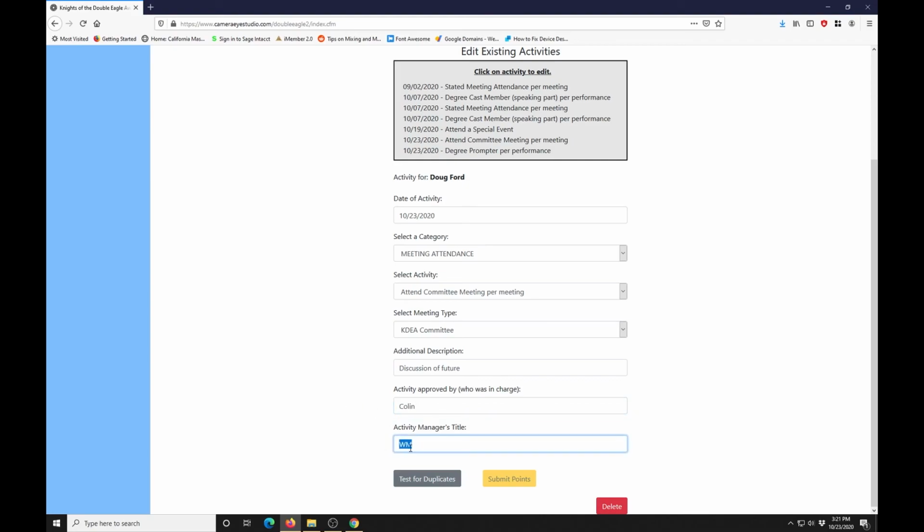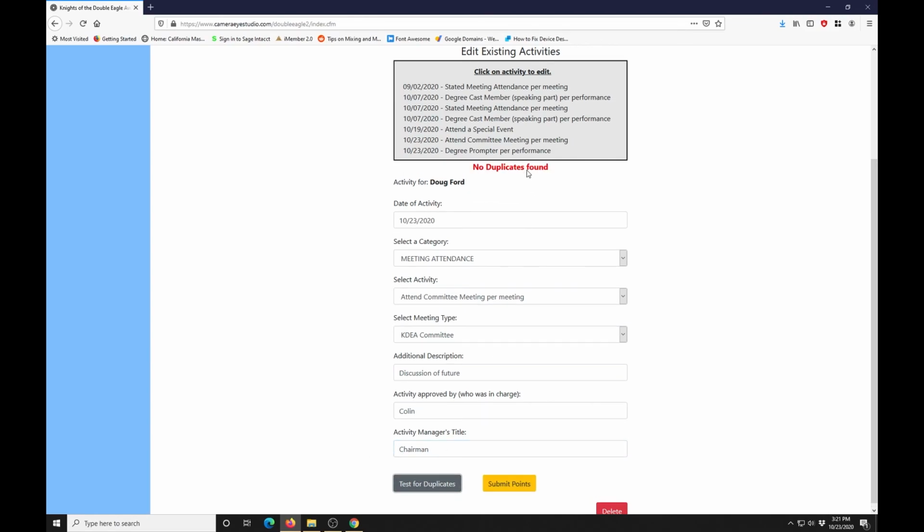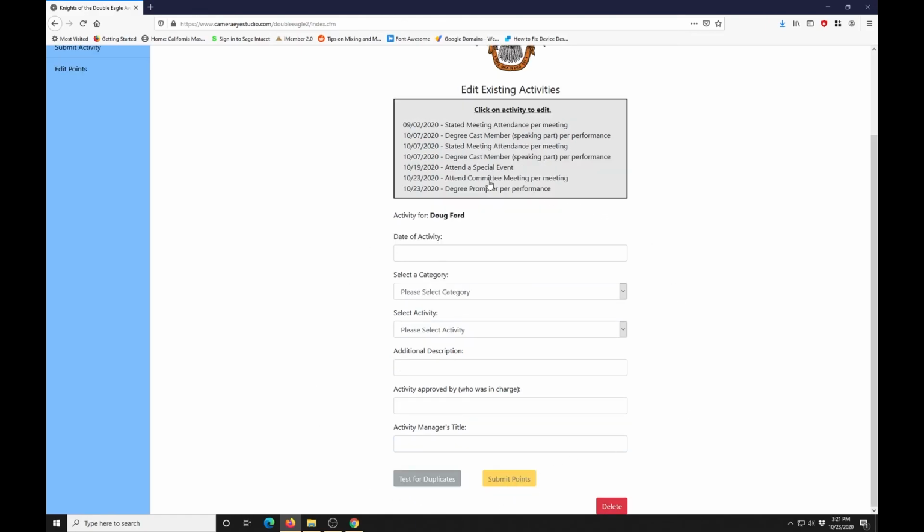And I'll put chairman for that one. I can test for duplicates. No duplicates were found. I can submit my points, and they will automatically be changed right up here immediately. As you can tell, it says now approved by Colin. Meeting type is KDEA committee. Previously, under the submit activity option, I entered in an activity of attend a special event.